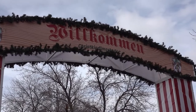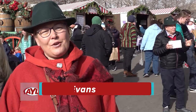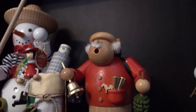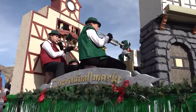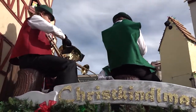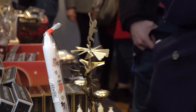Every year we try to get as many vendors that represent Christkindlmarkt in Germany, and we do a wonderful job at this. And I think this is a great place to get presents and gifts and German and other things that you love about Christmas. I grew up with Christkindlmarkt and Weihnachtsmärkte, as they're also called, every year of my life. We would go to the markets and we would eat the wonderful foods and buy the wonderful presents and little things for Christmas and for friends.